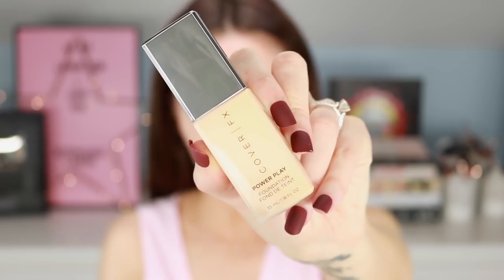So I'm going to apply my foundation all over my face, but I'm going to avoid the areas that I know my glasses touch, and I'm going to apply a much smaller amount there. Foundation I'm using is my favorite. It's the Cover FX Power Play Foundation. This foundation is absolutely epic. The coverage is insane. I've got extremely oily skin and it sits so well even on my skin, and it's cruelty-free and vegan, and you get 35 mils in it.